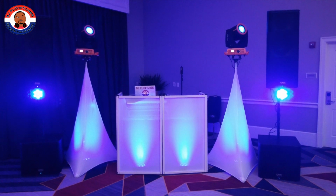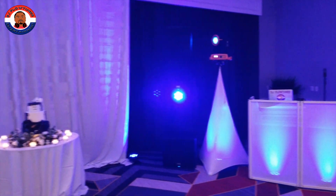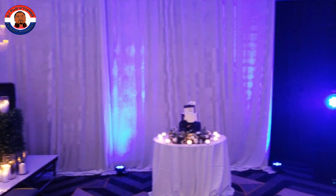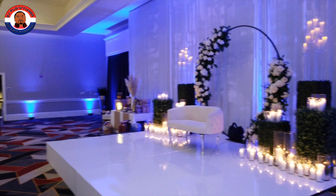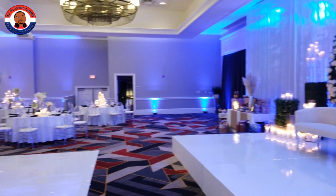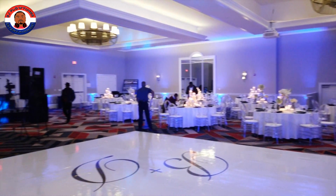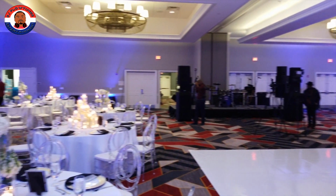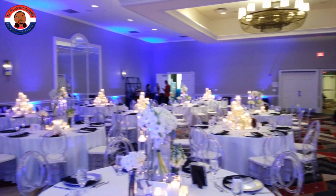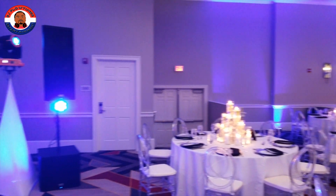So you guys have seen the setup. This is how the setup looks with everything. We're going to do a spin round. The hall is still being prepared. Everybody's adding finishing touches, the decorators. The live band is already fully set up. The videographer, the photographer, the bar is over there. These are the up lights that I'm using. We're going with blue today. It's all over the hall. Trying to make the whole thing look nice and neat.